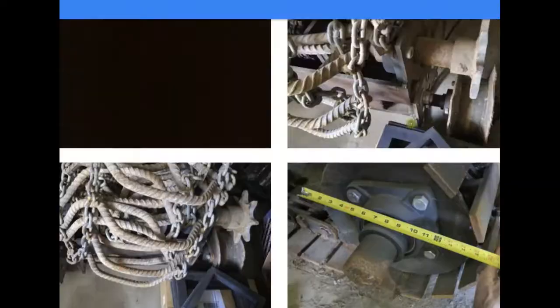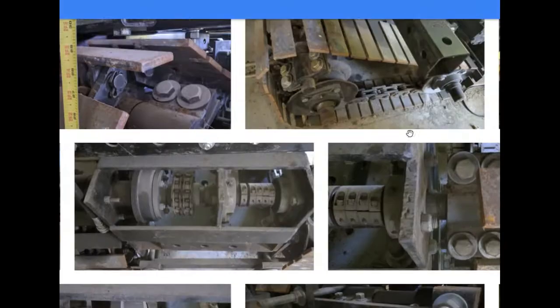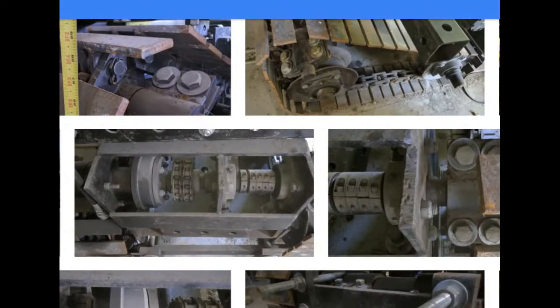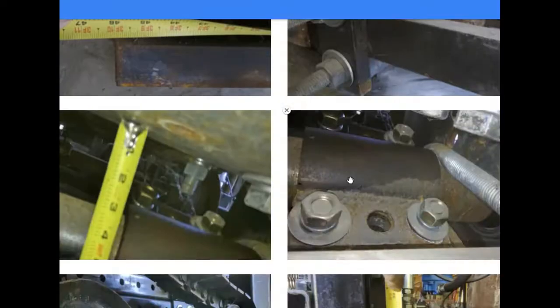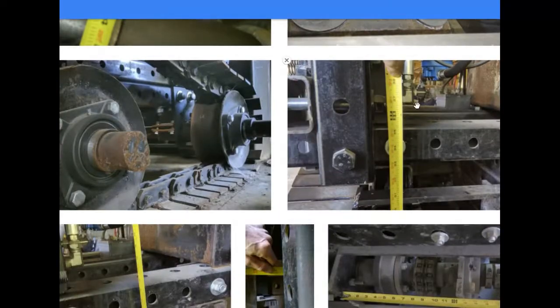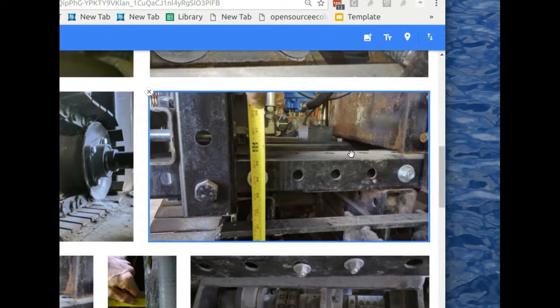I took the critical point. Let me see, where is that here? Let me reverse this order. Sort photos, newest first. So in this, look at this here. What I'm showing in this picture right here, let me make it central, is the actual height of 38. That's where my finger is holding, but 38 is the height of that tractor when the power cube is sitting in that gap right there.